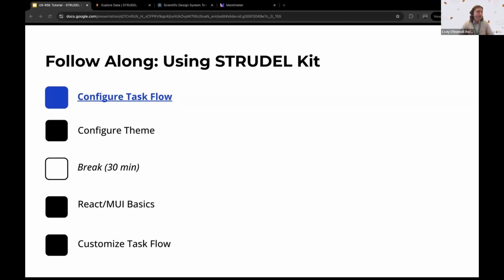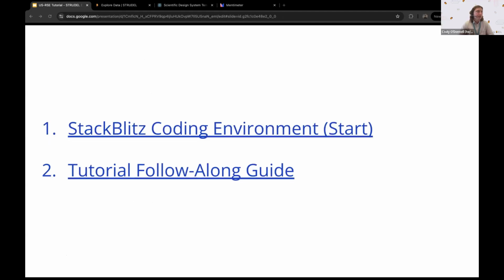And then, like I said before, we're going to do a little bit of a crash course on React and MUI so that you can have some knowledge going into the next phase, where we're going to do a little bit of customization on the Explore Data task flow. All right, so with that, I think we'll switch over to sharing my screen.